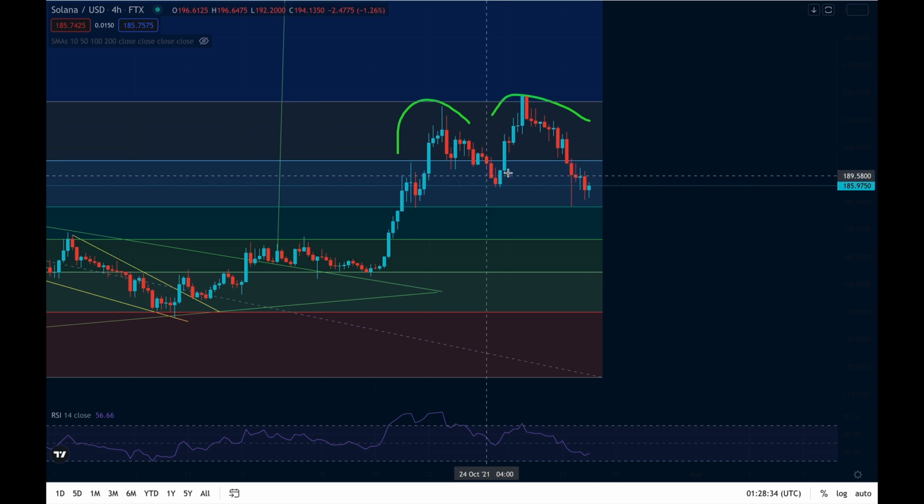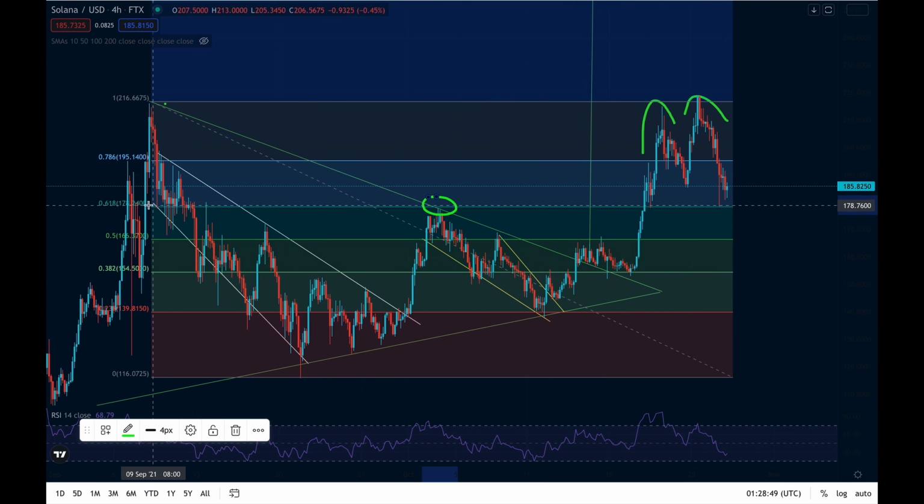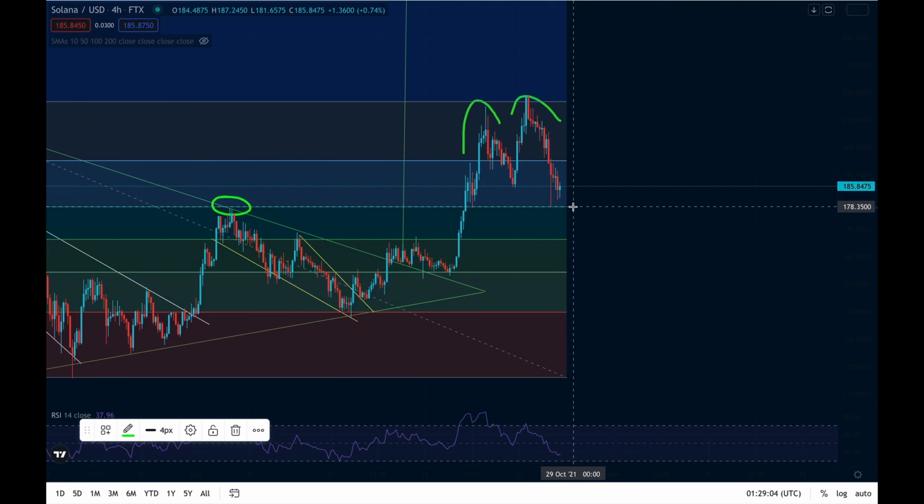But as I mentioned, this pattern does have a target that could be further down towards the $153 level. At the moment, though, this previous line of resistance, which had multiple touch points back through time at the 0.618, is providing us with support.